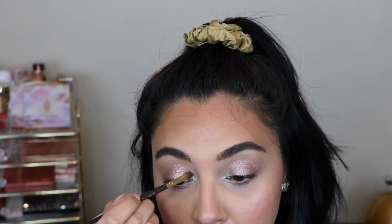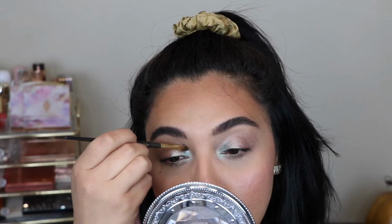I'm actually going to take this up higher too. I am so in disbelief with how pigmented these are, because when I swatched them, they looked a lot more sheer on my swatches than they do now that I'm using the brushes. That's why I'm so shocked and surprised, but I'm surprised in a good way, nothing negative here. I'm actually quite happy with this.